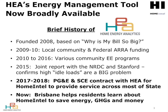They've done some work researching these plug loads and electric idle loads and confirmed that they're a big problem, working with Stanford and the Natural Resources Defense Council. And recently, within the last year, the CPUC rules changed based on some laws at our state level, trying to drive more energy efficiency and reduce greenhouse gases, as well as trying to use the smart meters that everybody has, or most everybody has, and helping people manage their energy use better. As a result, PG&E and Southern California Edison now have a contract with Home Energy Analytics to run this program in their territories. We're also expecting to work with Southern California Gas shortly.